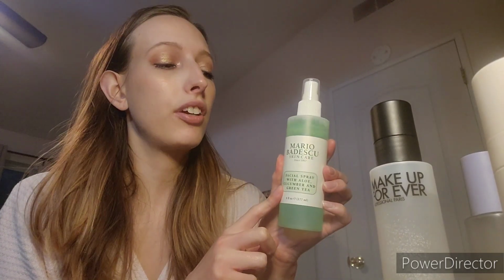But this has definitely been one of my favorites. Another one of my favorites, and this is not one I tried this year, but one I use a lot, and I will always have these in my collection, is the Badescu facial sprays. They've got a bunch of different flavors.